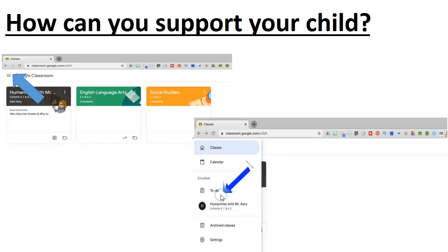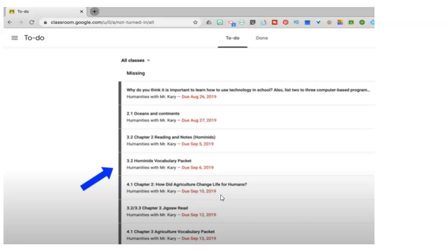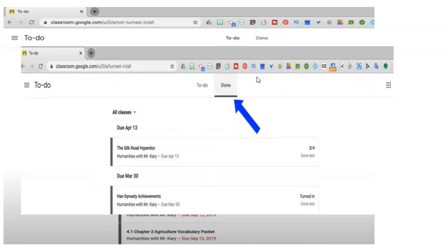When you click on that, that will bring up a list of all the tasks that your child has been set and they are to do. They're still outstanding. And it will tell you in red when they're due. It's equally helpful to click on Done here at the top of the screen, because that will show you all the tasks that your child has already completed.